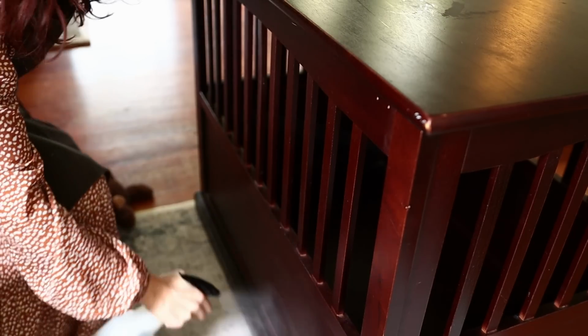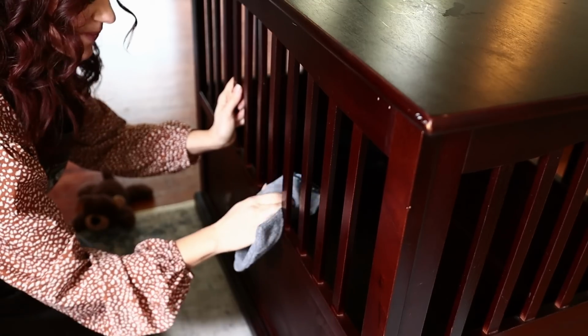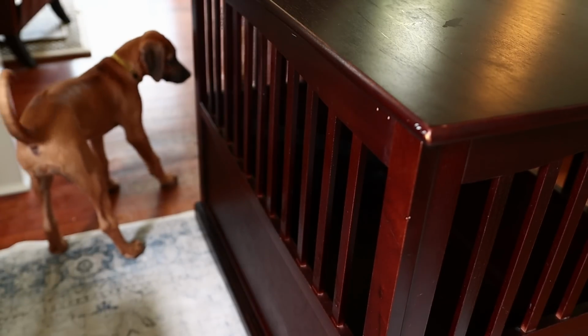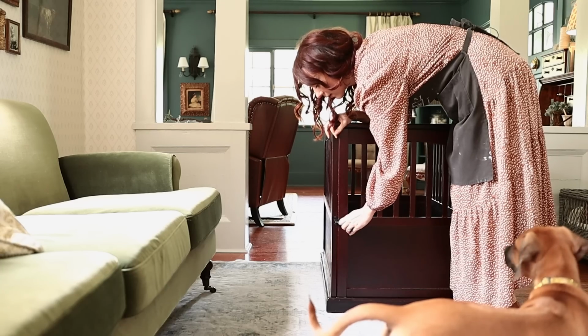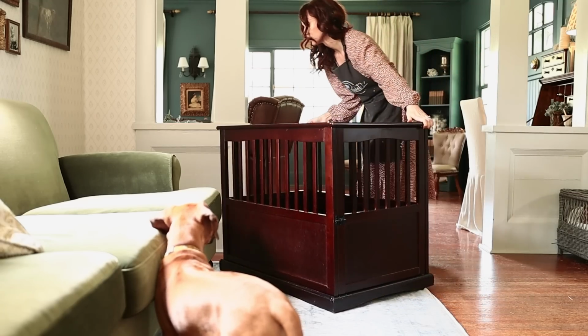There's like a new market going on with dog crates. I feel like there's a lot of really beautiful options. I've seen hutches that have curtains underneath, and the dog can stay under there. I mean, you can really hold on to your vintage design and still have a dog crate. It's a good place for them to feel safe and quiet, and then they're not chewing on your green couch when you're trying to do a Zoom meeting or something.